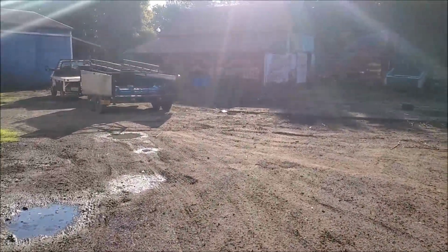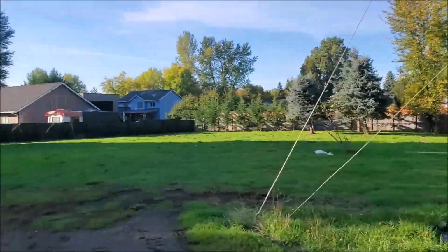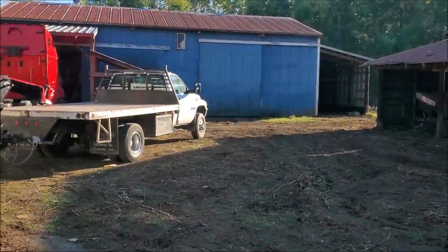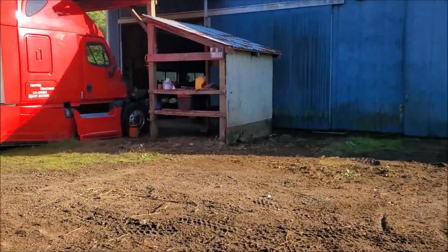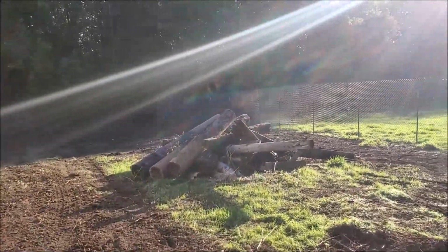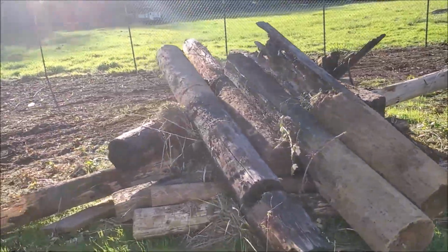So, yeah, this is how it all looks now. Just do a walk around. Definitely looks a lot better around here. Took out all that scrap metal. Wheels and tires. The fence that we built. We might burn that, or she might burn that later.